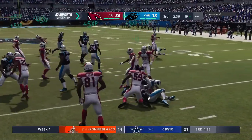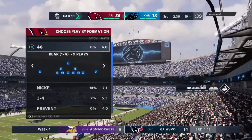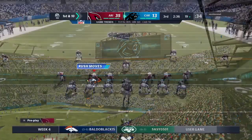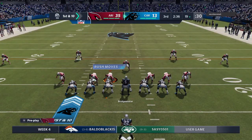And only able to get this to the 19, so probably should have opted for the touchback. Panthers take over 1st and 10 at their own 19-yard line. The Panthers out there and ready to begin their next drive.